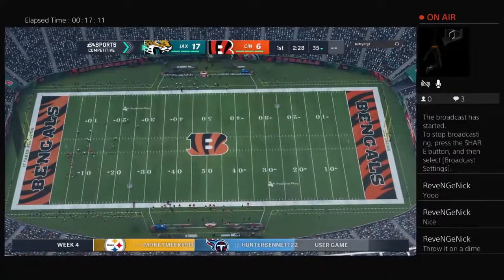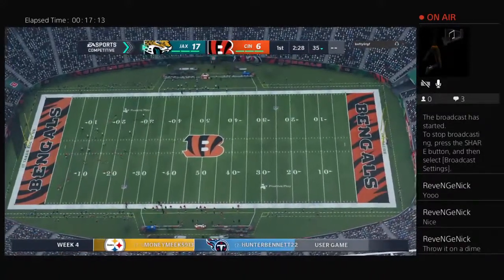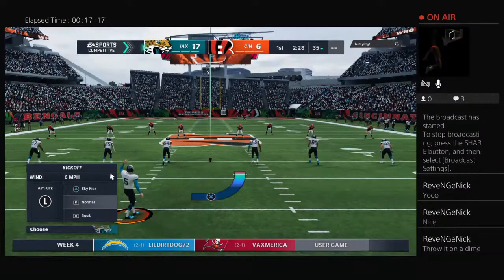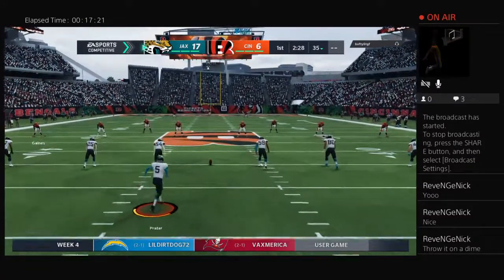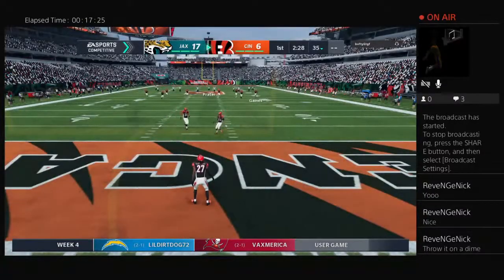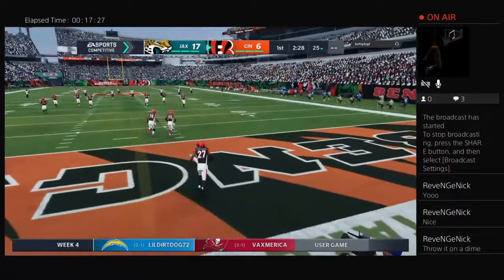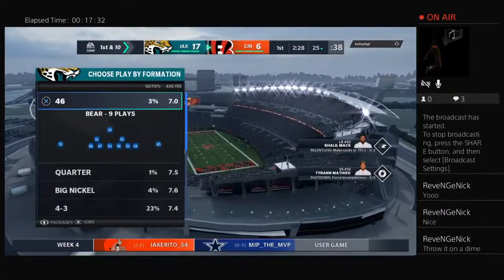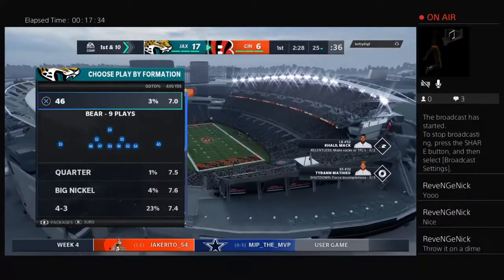And credit the defense, too. Make sure that that happens, because that was the old bend but don't break approach. Made sure they contained them when they absolutely had to and forced the field goal attempt that went through. Prater now will send it away following the made field goal. The Bengals take over 1st and 10 at their own 25-yard line.